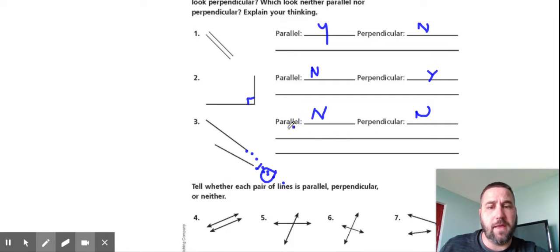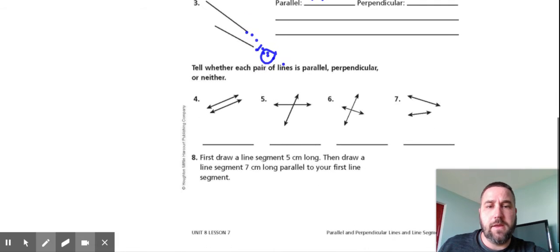So there's your explanation: they cannot be parallel because they're going to touch, and they're not perpendicular because they touch not at a 90-degree angle. All right, so let's get down here.